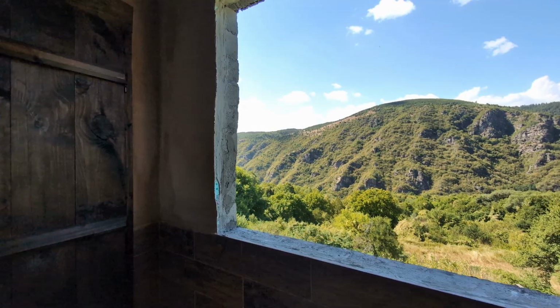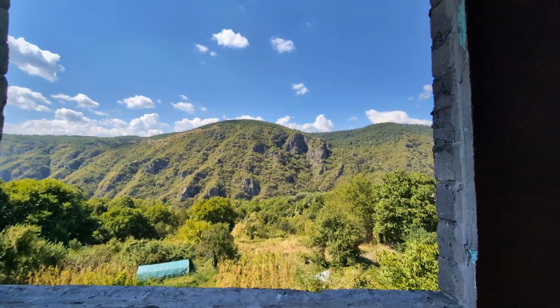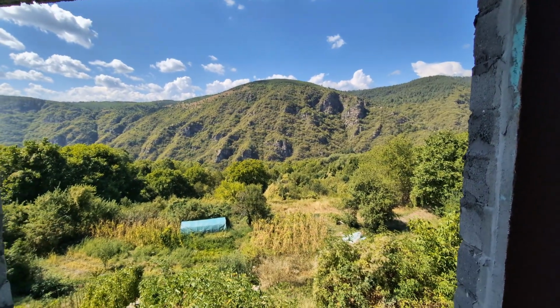Hi, and welcome back. Today, we're going to get a little bit real and we're going to talk about the toilet. So I'm sitting on the toilet and look at this. Can't really beat that view, huh?